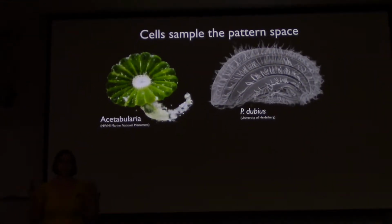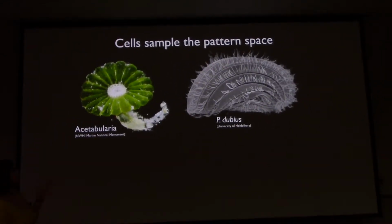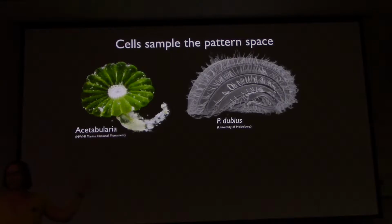I think about this problem at the cellular level, and so probably you've all taken high school biology or some form of biology, and you may have learned about cells as these bags of water in us. But cells are actually really beautiful and amazingly patterned. So here's two examples of single-celled organisms.